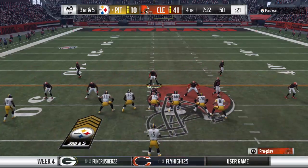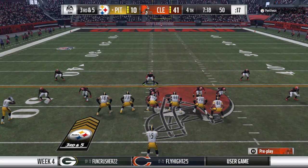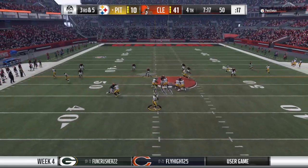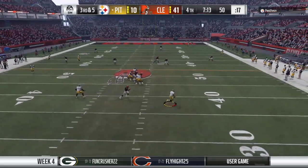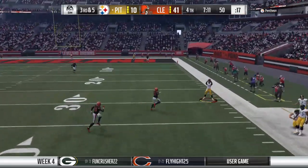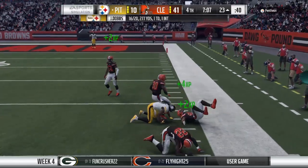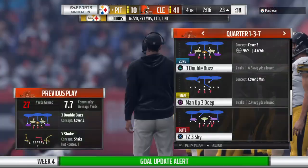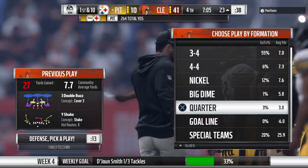Take down, 81. Here we go, Ohio. From the midfield stripe, they'll look to throw. Flush to his right. And he's got Rodgers. A big hit. Knocked down sideways. A very solid gain of 27.